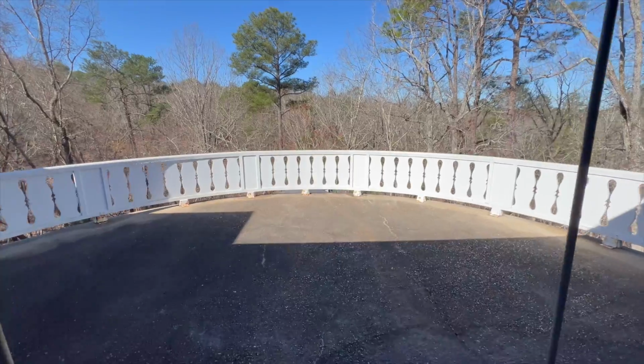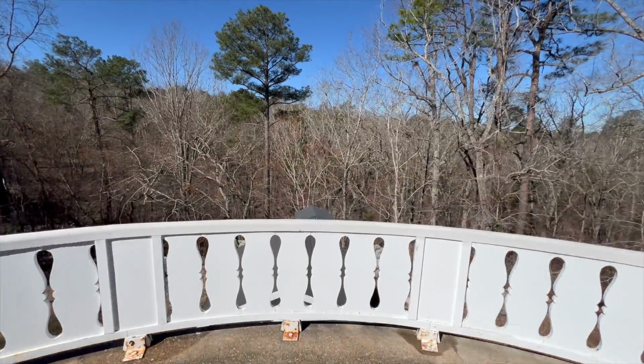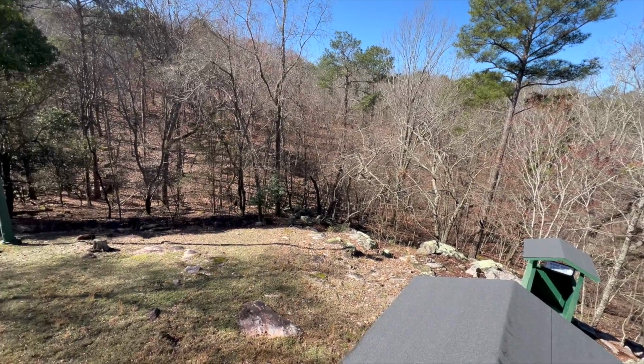Nearly the entire west-facing wall of this room is windows and French doors which open to the back patio. From here, the president had an unobstructed view of the woods and Pine Mountain. He would sit out here occasionally to work and take his meals.